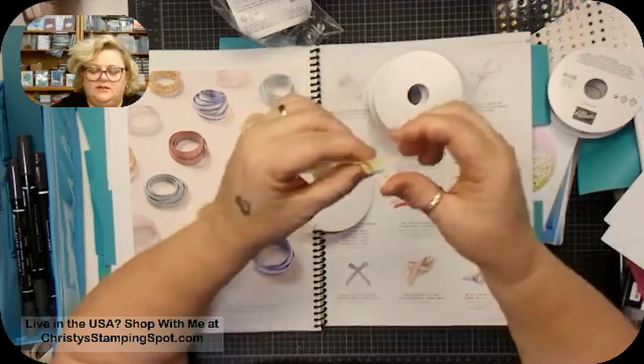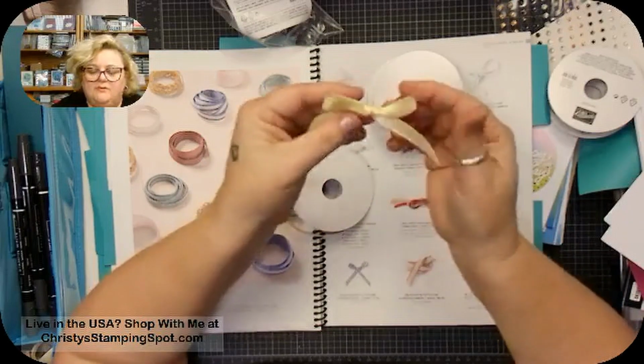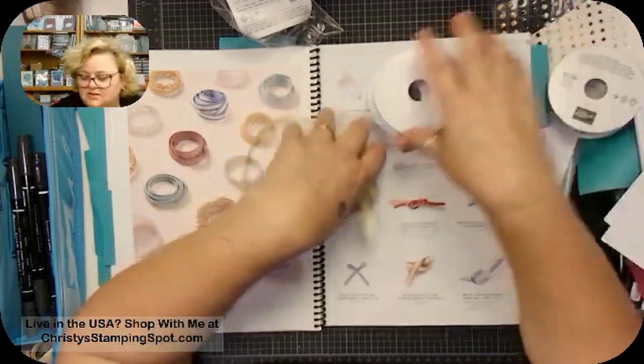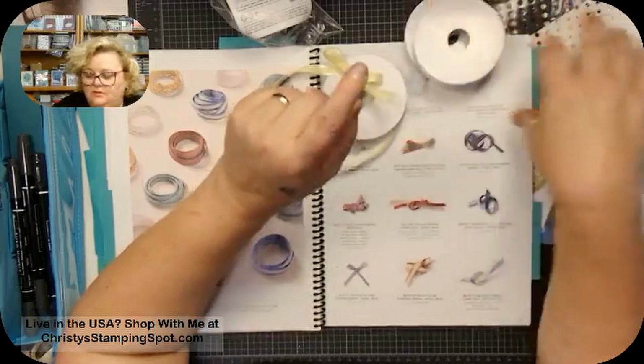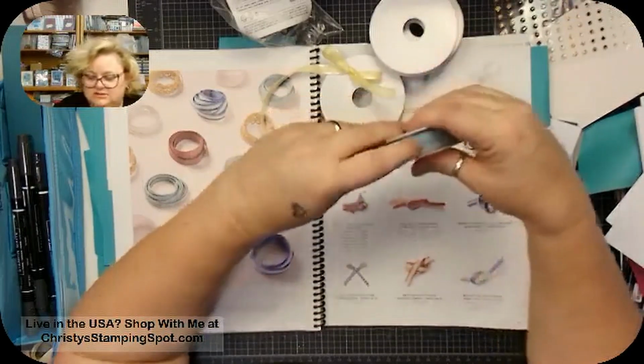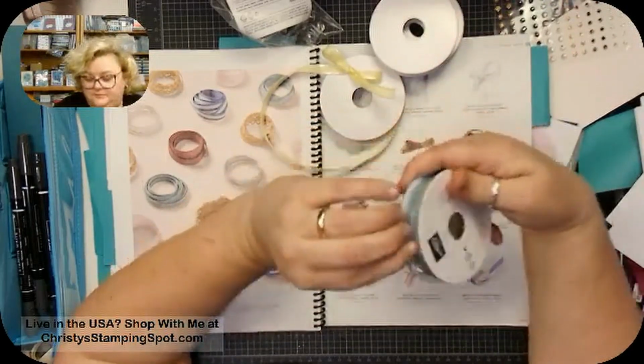Really love this ribbon. I think this is one of my favorite ribbons. Oh, so pretty. So again, it's in the Lemon Lolly, the Bubble Bath, and the Azure Blue. And then here is Azure Afternoon.